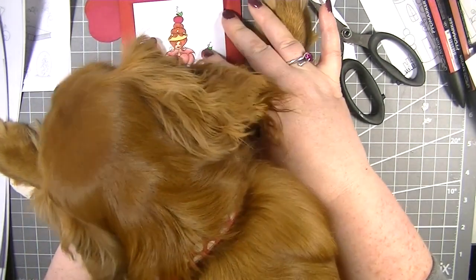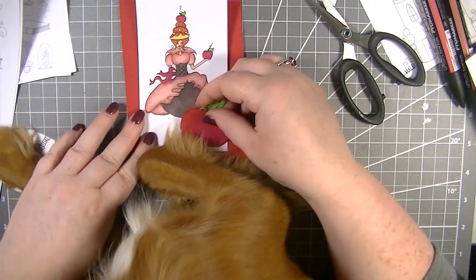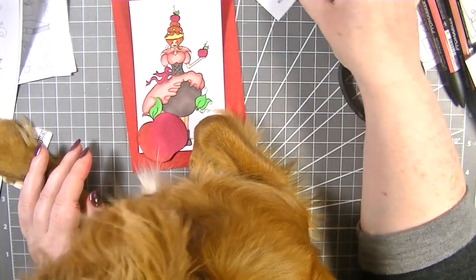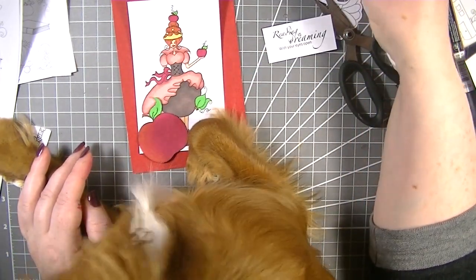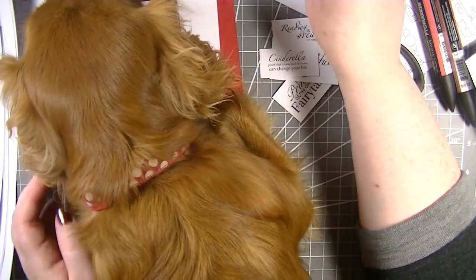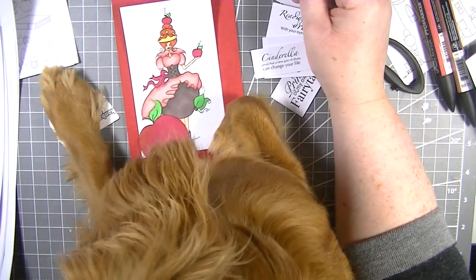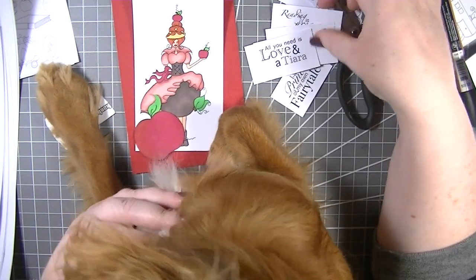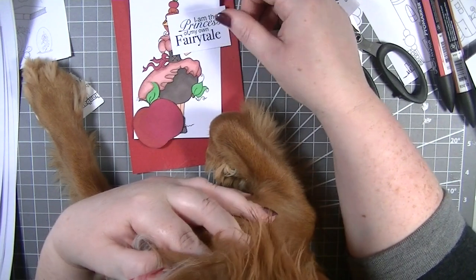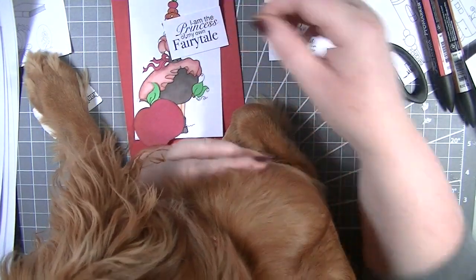So I like that. And then our big apple, if she'll move, maybe have that off to the side. And then let's see, I am a princess of my own fairy tale. I like that. I don't want the Cinderella one. Oh, all you need is love and a tiara. Oh no, I think I am the princess of my own fairy tale. What do you think, Lady? Do you agree? Yes, I agree too.